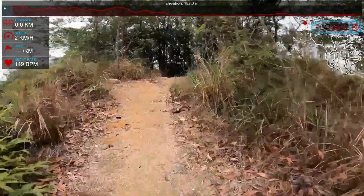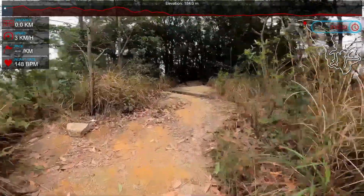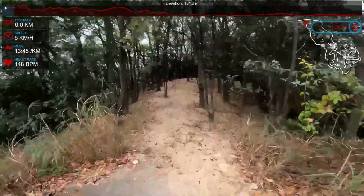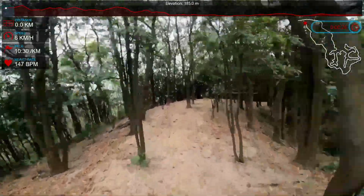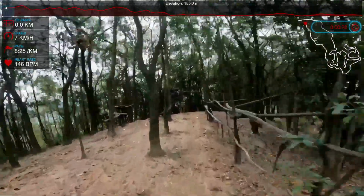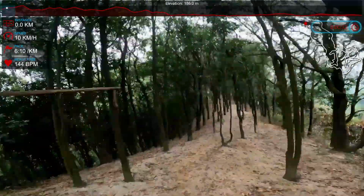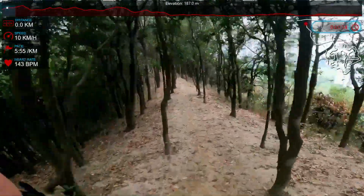Now this trail follows a ridge line before going into a valley. There are snakes in the valley which scare me a lot. Today I don't see any, luckily, but I normally do if the weather's warmer. This trail, as you can see, is quite nice on top of the ridgeline.